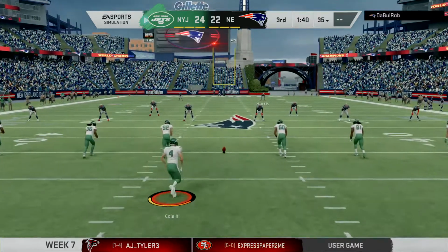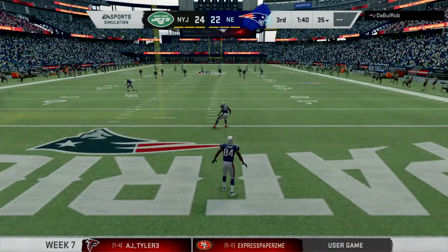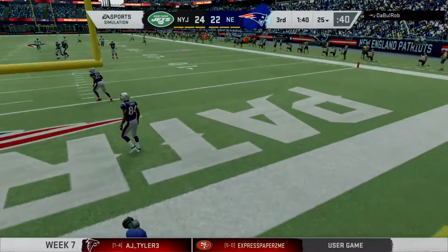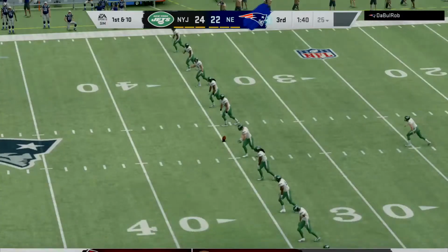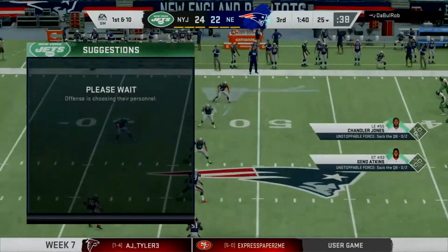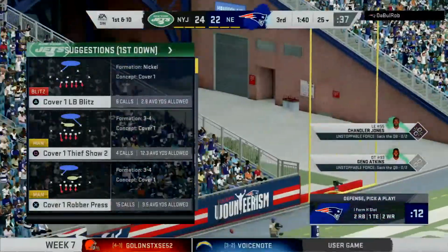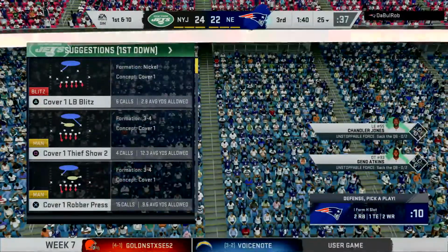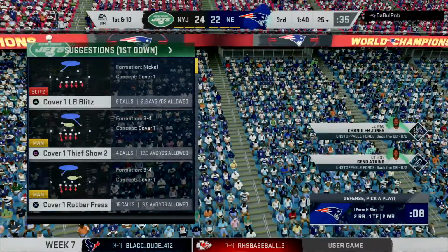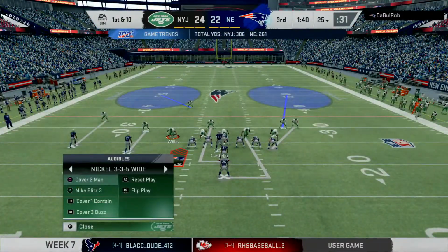The kickoff team on the field now as they will send this one away. And that'll carry over the back line of the end zone for a touchback. 25-yard line. New England with a first down as they begin the drive.